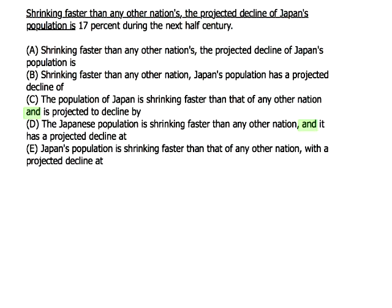Yeah, one idea is the fact that the population is shrinking, and the other idea is the fact that there's a projected decline in the future. So what ideas are connected here? Well, the population right now, that is, the population of Japan is shrinking really fast.